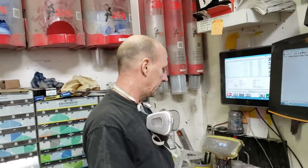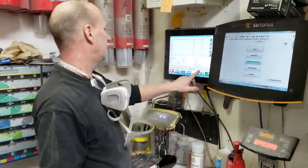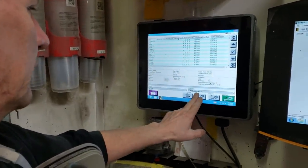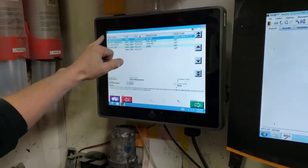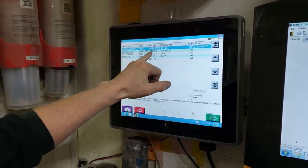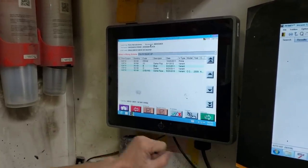All right, what we've got here is your code is 197 on your Mercedes. So I'm gonna punch in on our PPG computer to search for that code. I'm gonna put the code in, 197. This will give me the different manufacturers that go with that code. There's Piaggio, Toyota, Volvo, some Willys, but here's our Mercedes code up here. So we continue on to that.